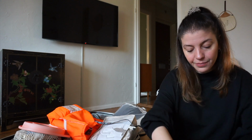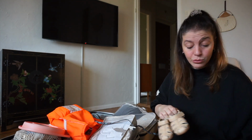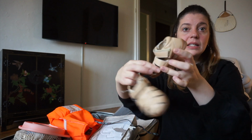Then we have shoes, because actually he's not really walking yet, he's crawling and he's standing, but he might be walking when we are there, who knows. And I went to the shoe shop and they recommended me this sort of shoes, which has closed toes but is still really breathable.